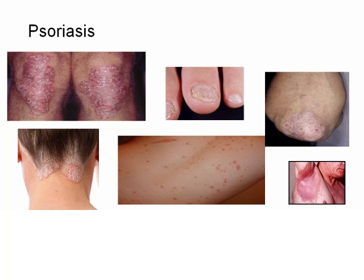Okay, so these are your pictures. Here's the somewhat silvery plaques on your knees. This is your nails. It's not the best picture of nails. I've seen them crumbling and worse, but this is how a lot of times they'll present. You can have it at the back of your head. The one in the middle of the bottom is your guttate psoriasis. The small one to the right of it, in the armpit, is your intertriginous psoriasis, your inverse psoriasis, call it.